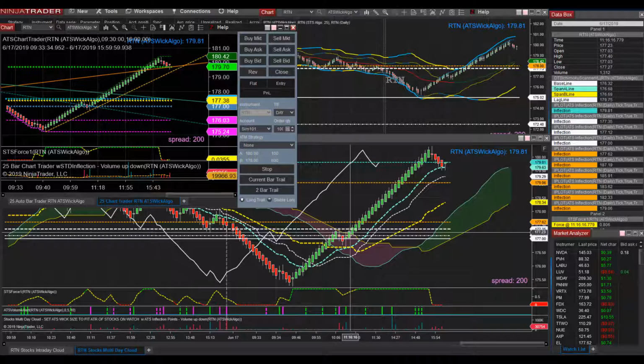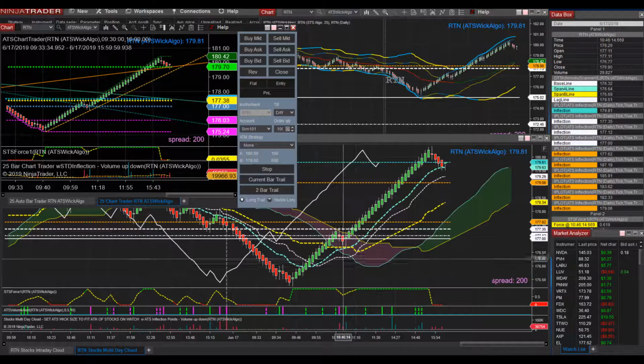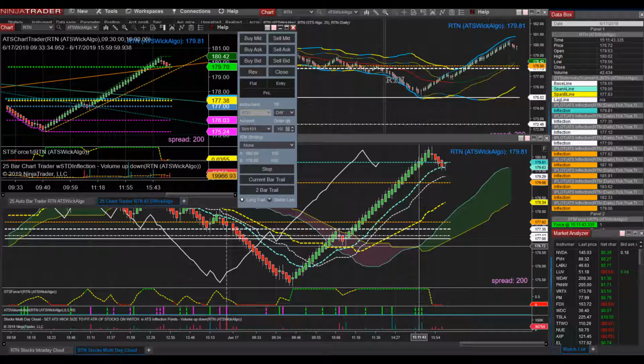This is an anticipated trade. You're breaking through the open. You're breaking through yesterday's close up in this area. You're breaking through the cloud. You held where you're supposed to hold on the cloud, and you got another breakout. If you wait all the way to here, 177.40 to get in, you got another breakout to $180. That's $3.50.